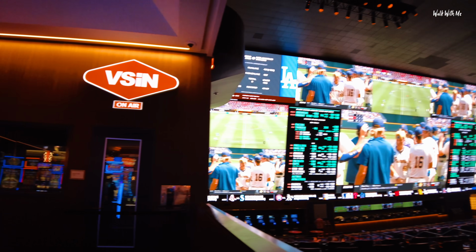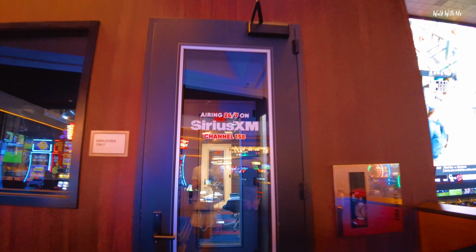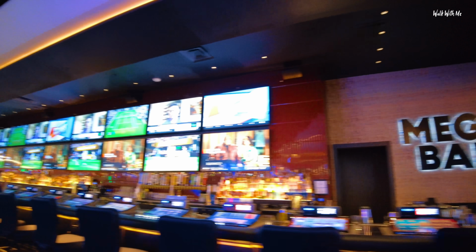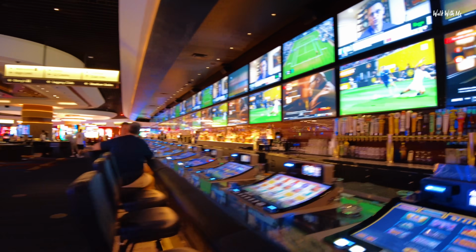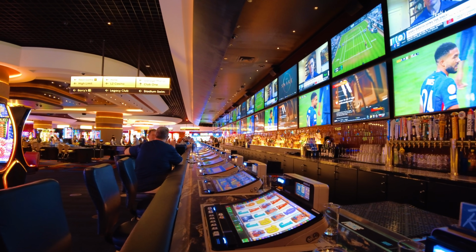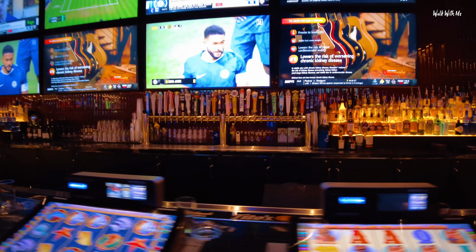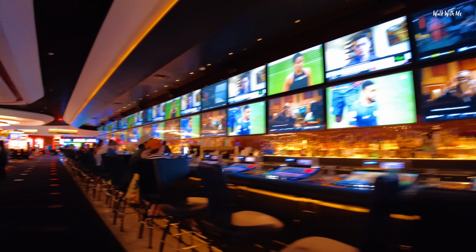They've got their own radio station stroke sports studio here, look. And just look at the size of this bar. I mean, wow, that is one insanely long bar with machines on the bar all the way down as far as the eye can see. Look at the beer pumps. That's just crazy.